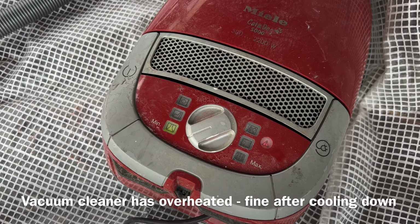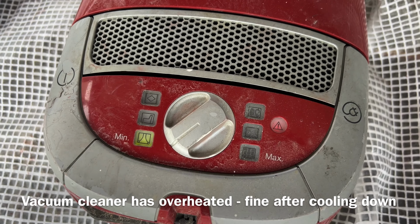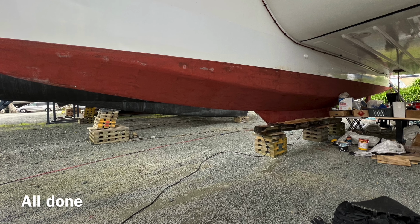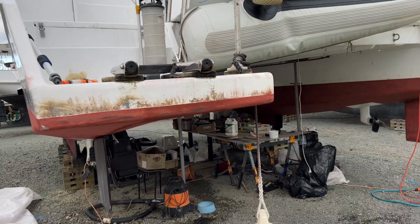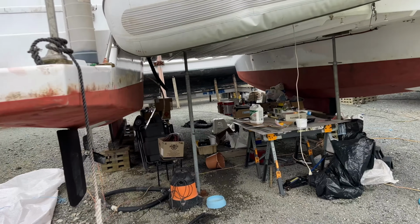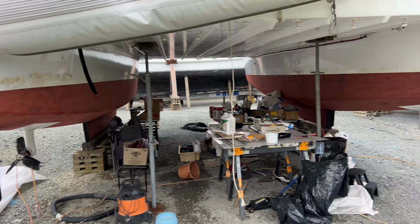I shouldn't have turned it up. It's got nearer. I presume it's just hot. Well, the vacuum cleaner cooled down. Start up again. All sanded. Messy job, but done in an afternoon.